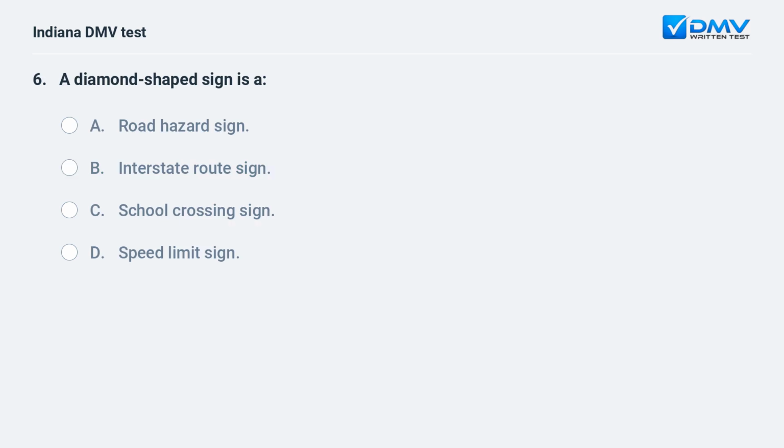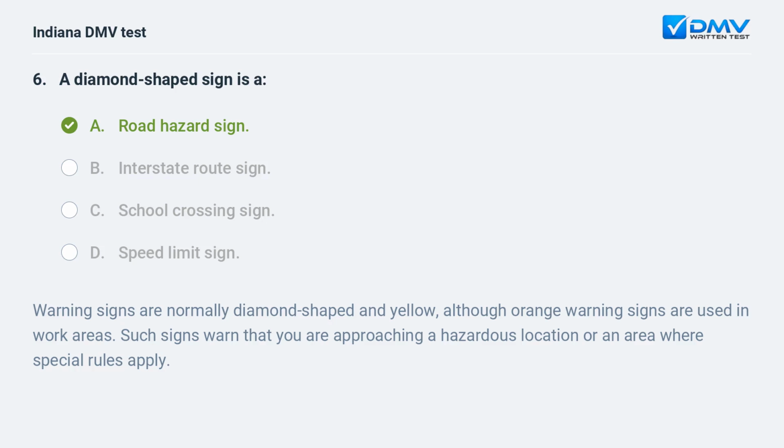A diamond-shaped sign is a. Road hazard sign, b. Interstate route sign, c. School crossing sign, d. Speed limit sign. The answer is a. Road hazard sign. Warning signs are normally diamond-shaped and yellow, although orange warning signs are used in work areas. Such signs warn that you are approaching a hazardous location or an area where special rules apply.